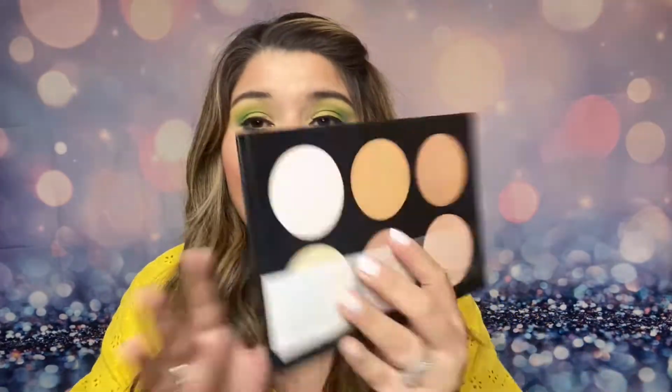I need an actual highlighter palette. And I do like the highlighter. I think it's nicely. It's beautiful. I love it. I love that it has a big mirror as well, so that's nice. So this is actually a win for me as well.